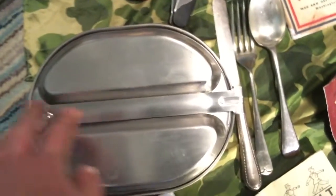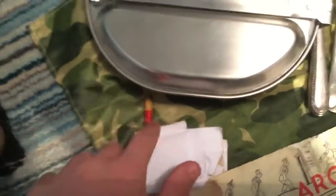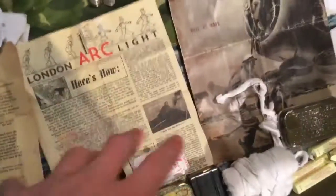Mess tin, utensils. These aren't proper ones yet. I'm going to buy them soon. But on D-Day, I've heard they only got given a spoon. Just here I have some paper and a pencil just to write stuff down. The letter that the troops on the invasion got from Dwight Eisenhower, and that's a reproduction as well. A newspaper you could have read on a plane or something.